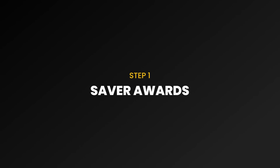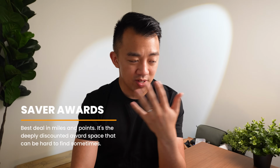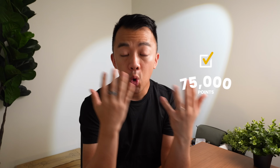Step number 1 is to search for Save Reward availability. Finding Save Reward availability can be tough, and to be honest, this is probably the hardest part of this entire process. So what exactly is Save Reward space? Well, it's the best deal in miles and points. It's the deeply discounted award space that I always talk about on Instagram, but like any good deal, it can be in short supply. However, the effort is worth it because it can mean the difference between redeeming 75,000 points or 175,000 points. The easiest way to identify it is to simply look at the numbers.